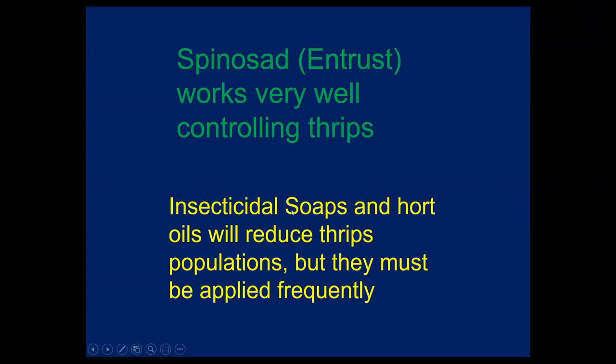You can also use insecticidal soaps and horticulture oils, but you'll need to use those like 4 or 5 times. You can't spray insecticidal soaps or hort oils just once and expect them to work. They won't. You need to spray them once, 4 or 5 days later, 4 or 5 days later, 4 or 5 days later. And then they'll start to control the pest. Okay.